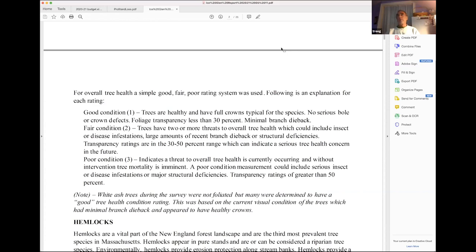So Dinotefuran, I'll just tell you the last time I put it out to bid was in 2019, and it came in at, I think, $16 an inch DBH. The bids, this is for basal bark treatment, not injection, ranged from $16 an inch up to $25 an inch. That was the range from three different companies, and these are three major arboricultural firms in Massachusetts.